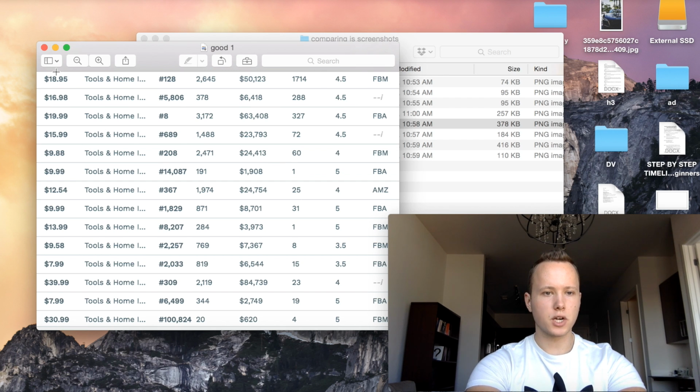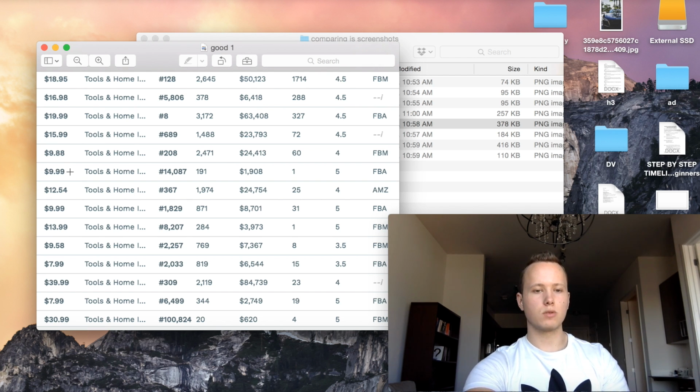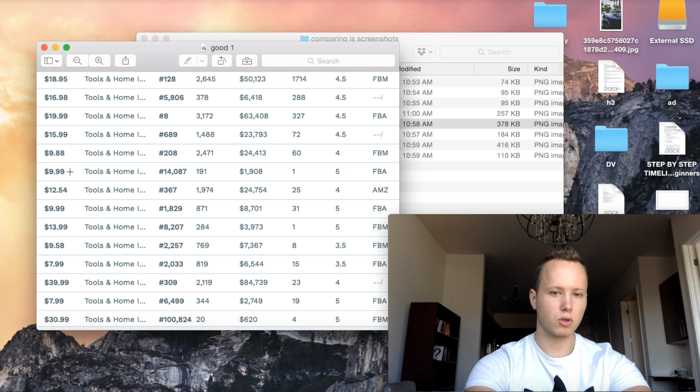So right off the bat, the price point is good. If we look at these ones right here, $15, $16, $19, $20, that's a good price point, okay? You don't want to go as low as this. You never want to go as low as $10, okay? You always want to come in at a higher price point, higher profit margin, and label it as kind of a premium product. That way people are willing to spend the extra money, okay?